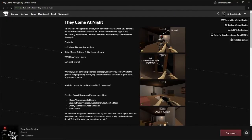Okay, I've not had the chance to play this one yet, though I've kept seeing it. They Come at Night. They Come at Night is a creepy first-person shooter in which you defend a house from killer robots, survive all 7 waves to survive the night, keep barricading the windows because the robots will find every hole and enter through it. Controls: left mouse to shoot, right to barricade. WASD and left shift to sprint.